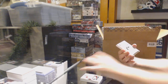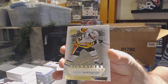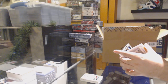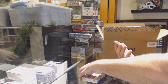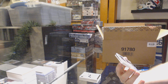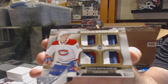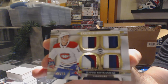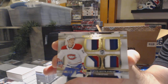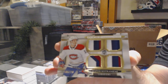For the Penguins, yet again, Patric Hornqvist. If you didn't like your first one, here's your second one. That is sick. We've got numbered 5 of 10, Rookie Foundations quad patch, Jesperi Kotkaniemi. Out of 10, quad rookie patch Kotkaniemi.